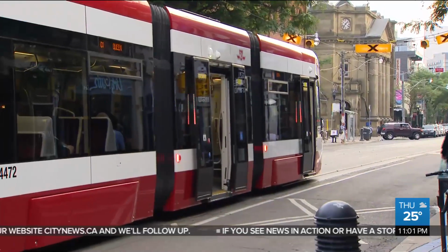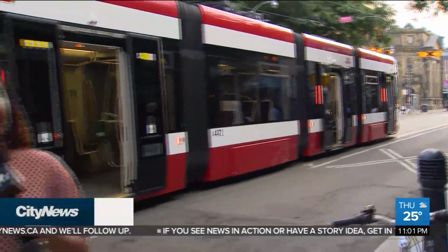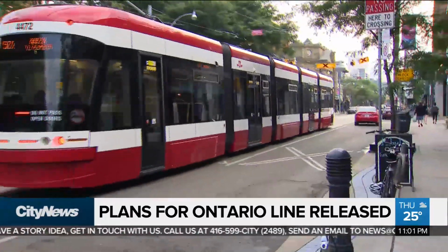We're learning more about the future of transit in Toronto. More details have emerged on Premier Doug Ford's Ontario line unveiled back in April and what it could look like, except not everyone is on board with this vision.